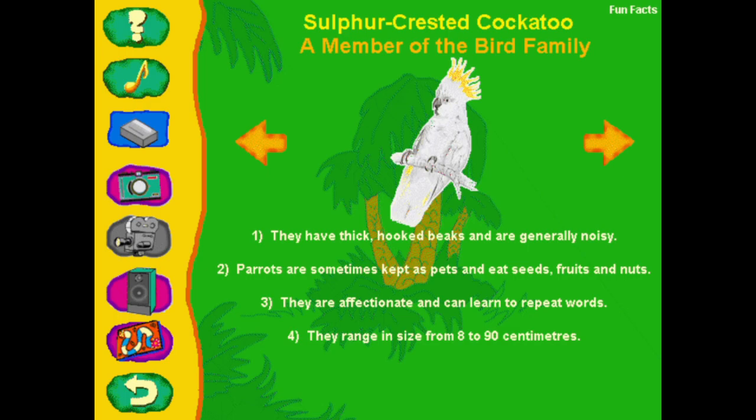Sulfur-crested cockatoo, a member of the bird family. They have thick, hooked beaks and are generally noisy. Parrots are sometimes kept as pets and eat seeds, fruits and nuts. They are affectionate and can learn to repeat words. They range in size from 8 to 90 centimeters.